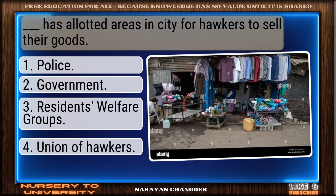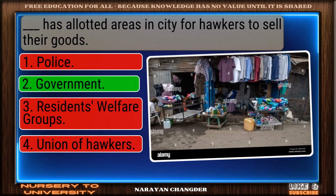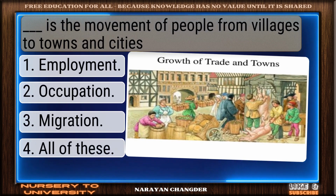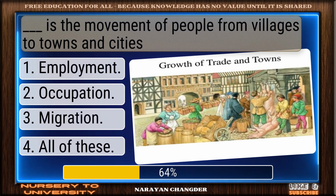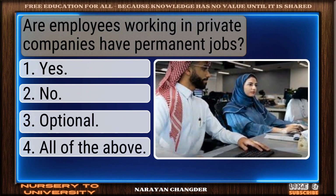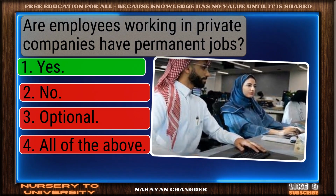Dash has allotted areas in the city for hawkers to sell their goods. Nice work. You chose government, and it is correct. Dash is the movement of people from villages to towns and cities. Exactly. Migration makes sense, and it is the right choice. Our employees working in private companies have permanent jobs. Correct. Yes is the right answer.